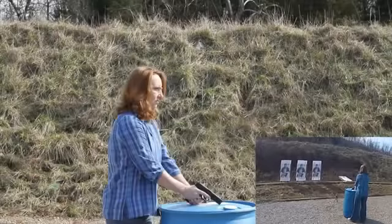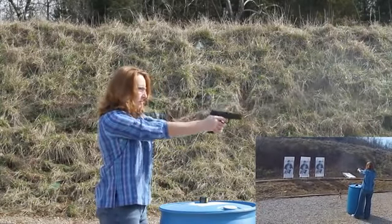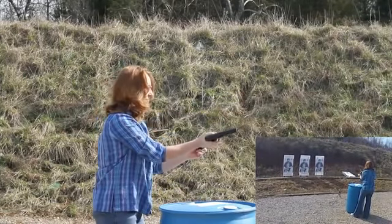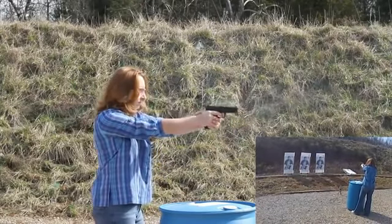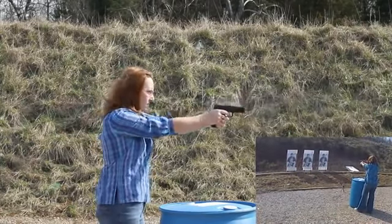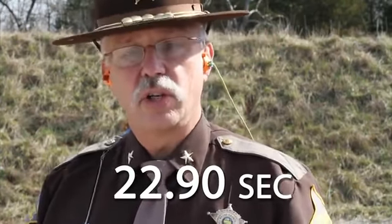Our second demonstrator is Christy, and as you can see, Christy does not bring the years of seasoned experience that Jim does to the range. So Christy is going to demonstrate by shooting the 2 15-round magazines at our 3 targets. Christy's time on the 2 15-round magazines was 22.9 seconds. Now Christy will demonstrate again shooting 30 rounds, this time in 3 10-round magazines.